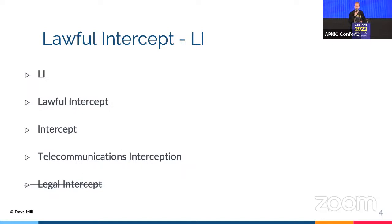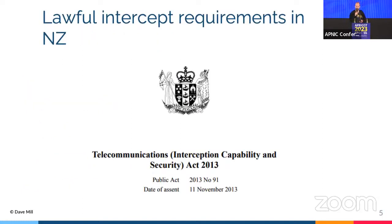It could be called LI, it could be called Lawful Intercept, it could be called just an intercept. In Australia, I think they call them telecommunications interceptions. I think legal intercept is normally the wrong word for it. So in New Zealand, we got a new act that came in 2013. It just said we must do interception. We all figured PCAPs are fine. Most people kind of figure that.